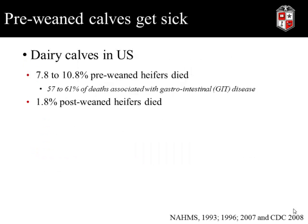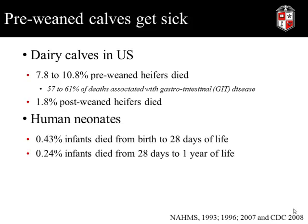Okay, so everybody has seen these statistics, okay? A lot of calves get sick and die, okay? Anywhere from 8 to 11% of pre-weaned heifers die. And if you ask producers why those calves are dying, about 60% of them will say it's associated with gastrointestinal disease. I think that's underestimated because a lot of calves become septicemic, which is a gastrointestinal disease problem, but they may not have scours. So the point is, I think a lot of calves die in the first few weeks of life, and most of it is associated with gastrointestinal disease.